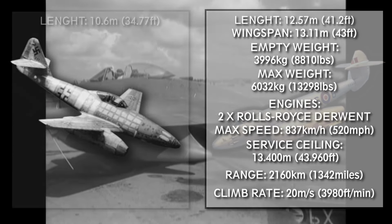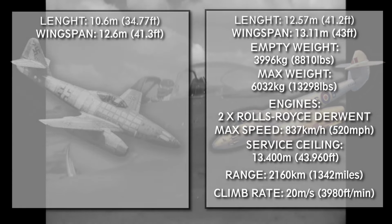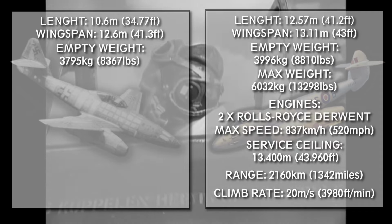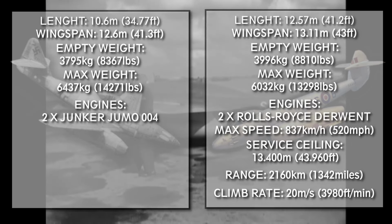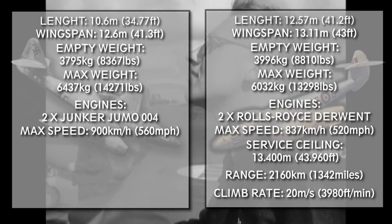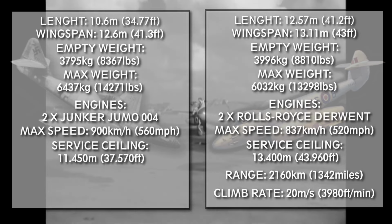The ME262 was 10.6 meters long, with a wingspan of 12.6 meters. It had an empty weight of 3,795 kg and a maximum weight of 6,437 kg. It was powered by two Junkers UMO 004 engines. It had a maximum speed of 900 km an hour, with a service ceiling of 11,450 meters and a range of 1,050 km.